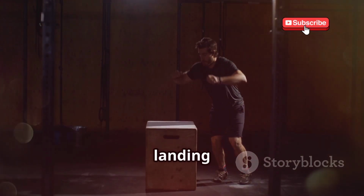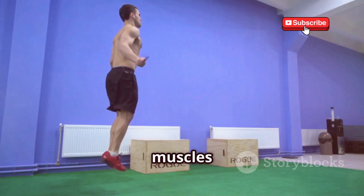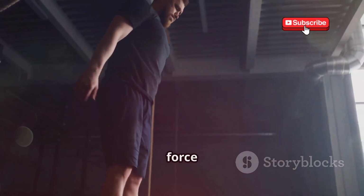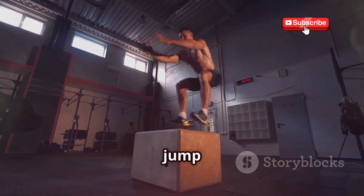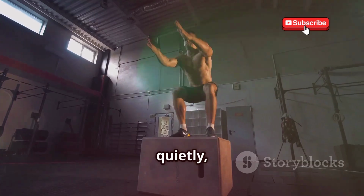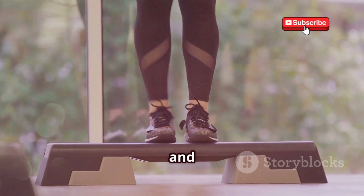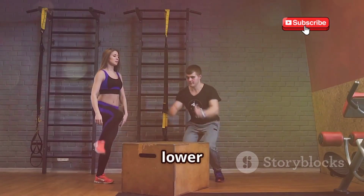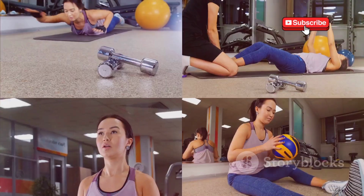Another common mistake is landing too hard. When you land from a box jump, you want to absorb the impact with your muscles and tendons, not your joints. If you land with stiff legs, all that force is going to go straight into your knees and ankles. The key to landing a box jump safely is to land softly and quietly like a ninja. You want to control your descent, absorb the impact, and step down from the box rather than jumping down. And as always, start with a lower box height and gradually increase the height as you get stronger and more confident.